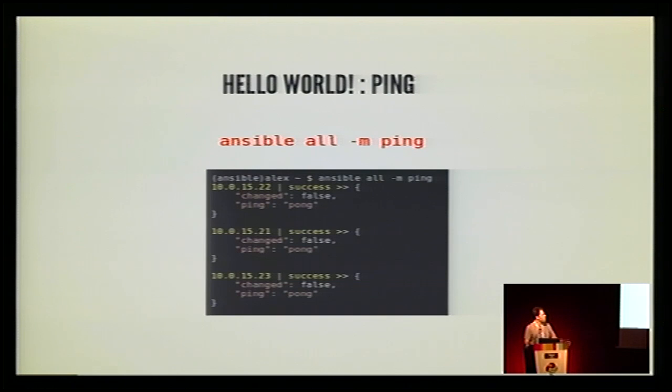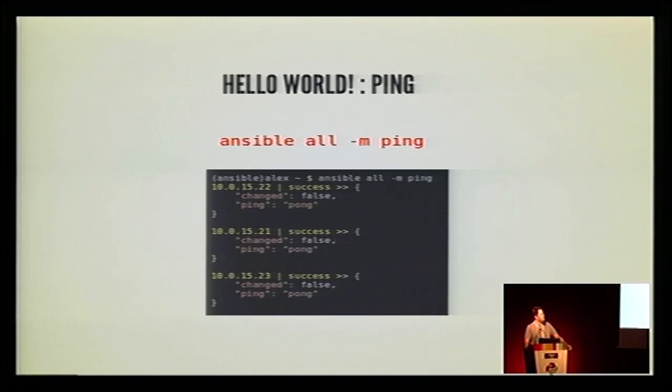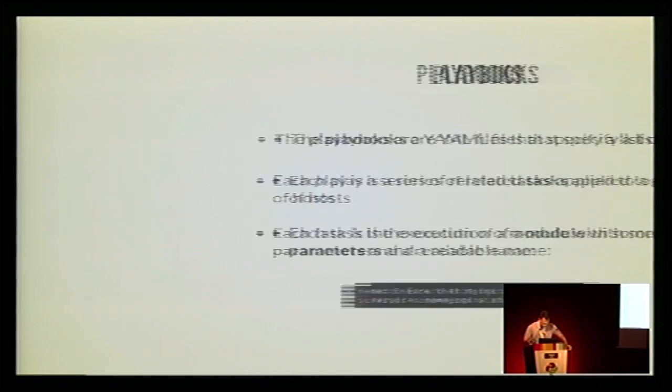This could be the hello world that everyone has done. We are using the module called ping, which only responds with a pong from the server. So if we issue ansible all -m ping, where all is a magical group that groups everything in the inventory file, then we would have this response. In each one of the servers, we would have the answer, which is pong, and also there's a value that states if anything has changed in the remote host.